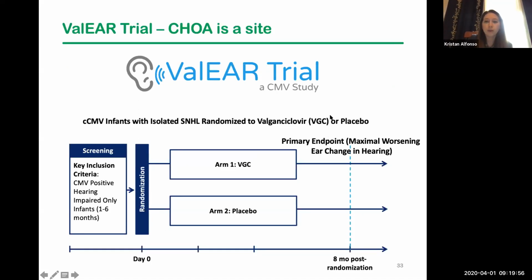So Dr. Park from Utah also started the ValEAR Trial, which is currently enrolling patients. We are a site here. The goal is looking at patients who have isolated hearing loss and congenital CMV, randomizing them to either a placebo versus valganciclovir for 6 months to see if it can help stabilize the hearing loss. Valganciclovir is the oral form of ganciclovir, which is an IV medication that's generally used in symptomatic congenital CMV. And so this is the trial that's currently going on.